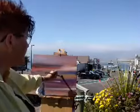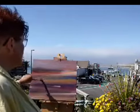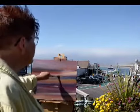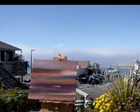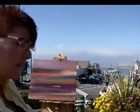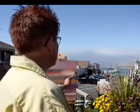This is called The Edge. It's rather pricey, but it's worth it. It's also easy for me to carry around. So thank you for that question. That's important. Framing can get really expensive, and I know that a lot of galleries require that you frame. It's not always the case.